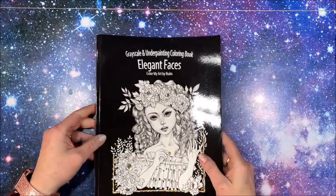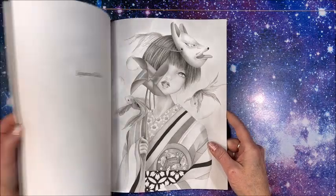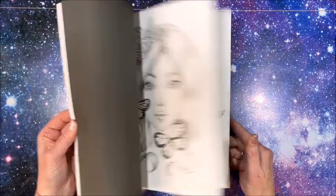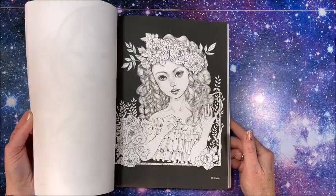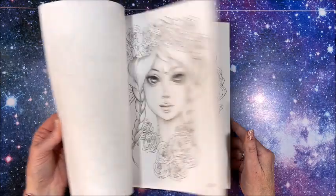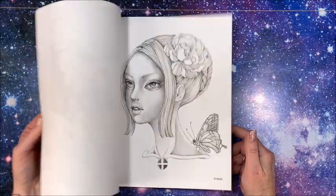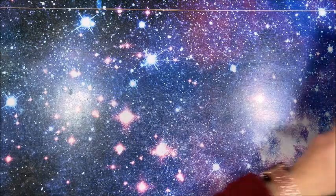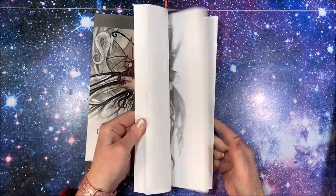We have Elegant Faces, and this is by Ikuko. And I'm sure many of you have seen this book. Different levels of grayscale shading in her pictures. Then I do have one Selena Fennick book. This one is Fairy Art Edition.